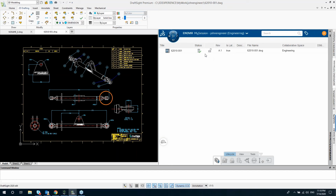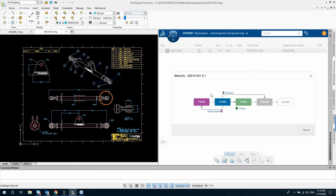Now, I'd like to review what maturity state this specific drawing is in. So by right-clicking and going to maturity, we can see what state this drawing is in. And this is the workflow that's available by default, but it can be customized to suit your specific needs. So currently, the drawing is in work. We can freeze it, or we can release it if we have finished making changes to this drawing.